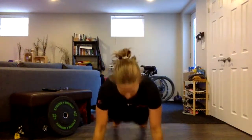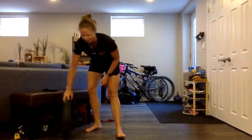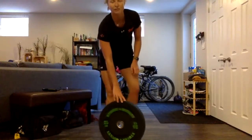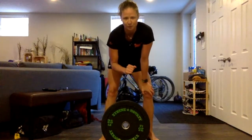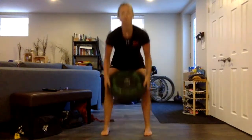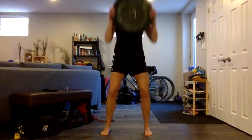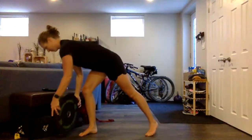Good. From here, you're just going to give me 3 of the burpees, any of the styles that I talked about before. Just go for 3. Ready, go. Good. From here, if you have the weight, grab your plate or whatever weight you have. Just going to do 3 thrusters, practicing the movement. If you don't have any form of weight to work with, just do 3 plyometric squats. Ready? Go. Good.